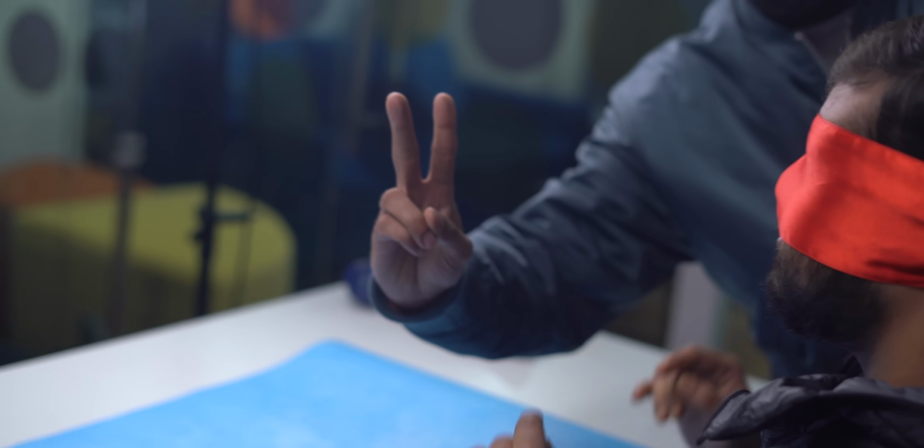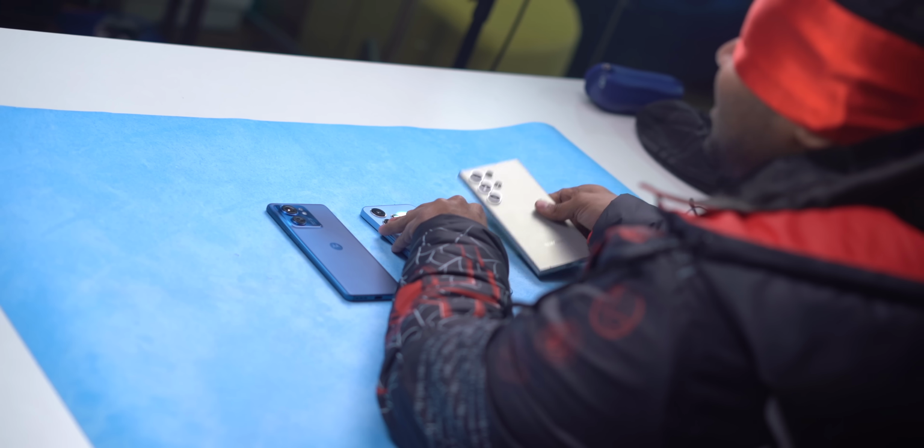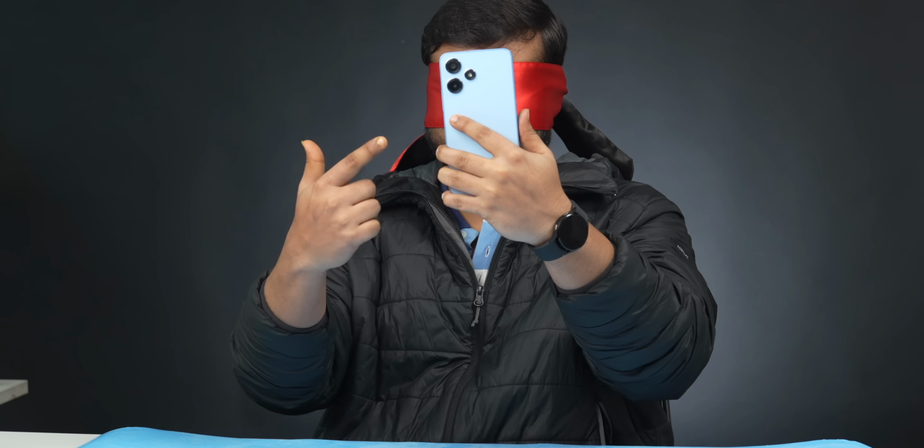So we'll blindfold you. Again? Someone commented that you look like Ninja Turtle. I do. One of my favorite. How much is this? How much? Maybe 5. Can't say, it's okay. Okay. ये Samsung का लग रहा है मुझे. This one. Yeah, this one.